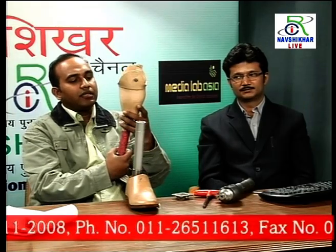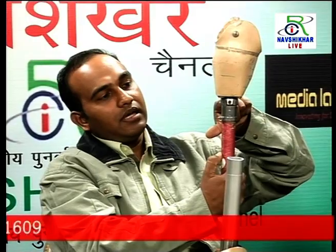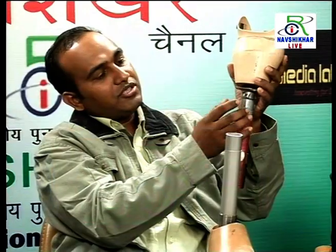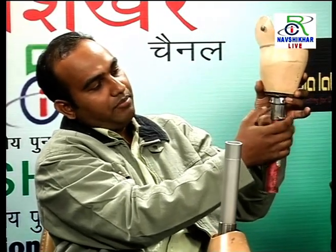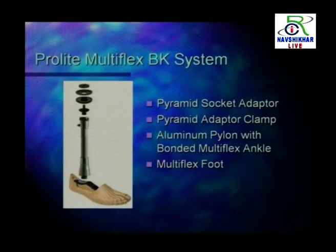We now have the ProLite Multiflex BK system, so we'll discuss basically this. First of all, we will discuss the concept, whatever the system is, these are different kinds of company systems. Basically, in between the socket and the pylon there are different kinds of attachments, like the pyramid socket adapter. The pyramid socket adapter means the adapter will be here, the pyramid one, and the pyramid adapter clamp is this clamp, and this is the pyramid adapter. That's why it is called the pyramid socket adapter, pyramid adapter clamp.